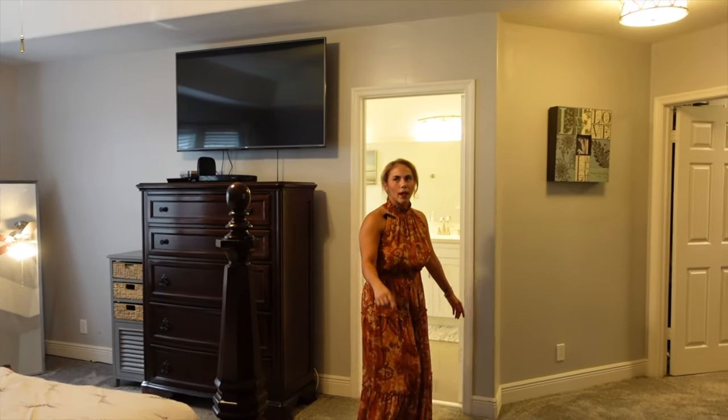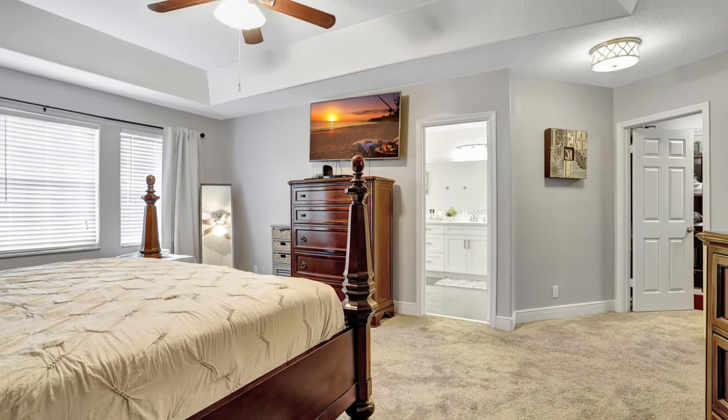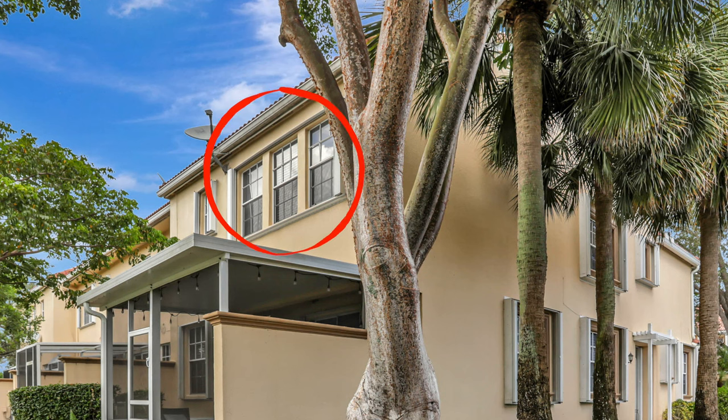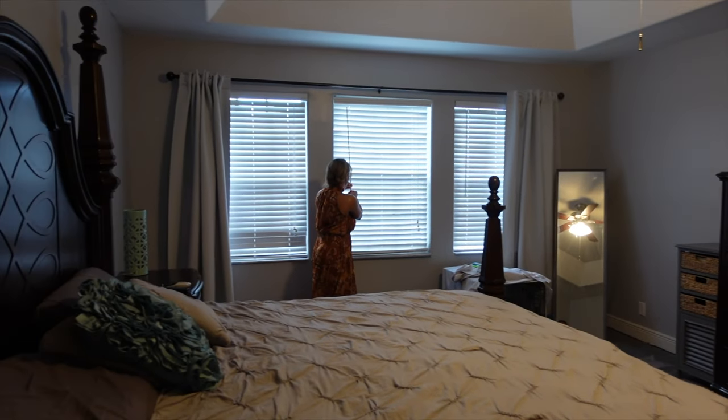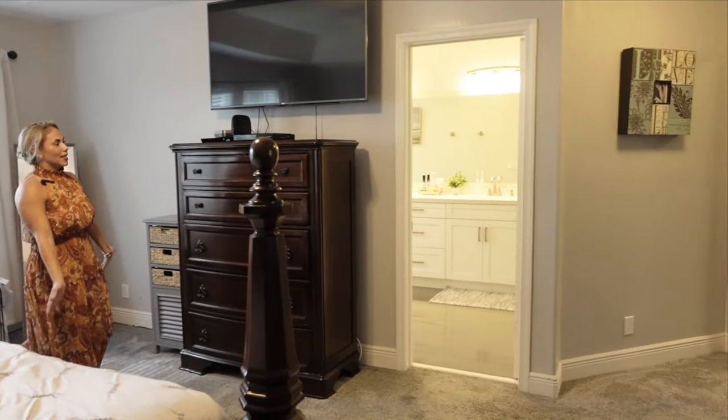It's not just big around you, it's big vertically. There's a lot of space up there. So much space. And you have all that natural lighting too, comes in here with your triple windows, and your view is the lake. Take us to the primary bathroom.